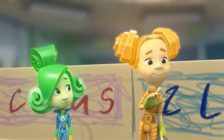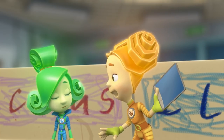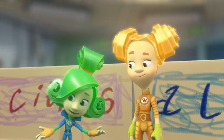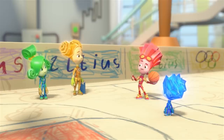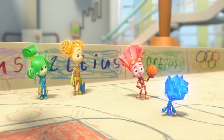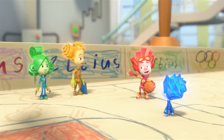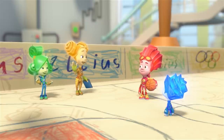Why don't we make a movie for Simka about fire? We can use my Fixie tab. It's got a camera. How come it's only for Simka? We'll make it for all of us. That's a great idea. I'll shoot the ball at the basket, and Nolik will do the filming. And what do we do? You can be whatever you want, like cheerleaders or the coaches. Yeah, a cheerleader. Count me in.